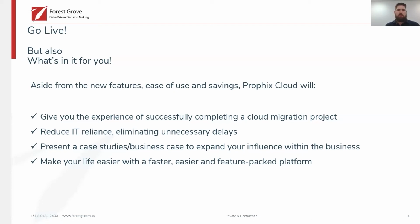But from a delivery perspective, I'm going to hand you over to Kim, and she's going to run through what this looks like on the ground and some of the best practices she has uncovered from working on these cloud migration projects.